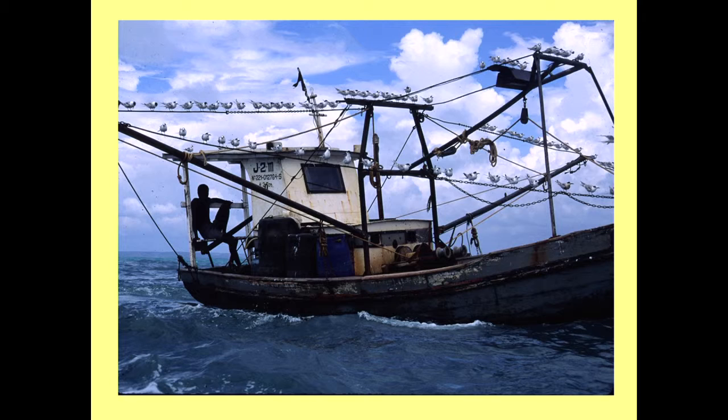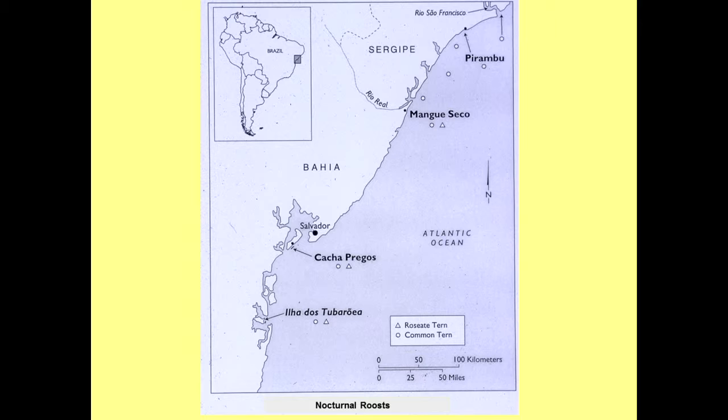Now, there were several places between Salvador and a little south. In fact, we found 5 places where roseates and commons gathered at night. That was another thing. They weren't there during the day. In Argentina, some were there during the day, but that was a huge concentration. These were smaller concentrations, and there was nothing there during the day.